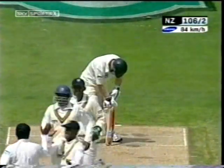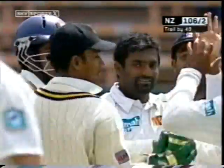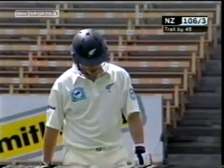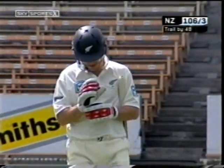Straight through the legs. Craig Cumming looking to hit way too square there. And Murali with the Dusra, he may have thought it was the off spinner, but it certainly wasn't. He's gone round the wicket and he's opened up Craig Cumming like a can of beans. Well, Craig Cumming got very square on here, looking to hit the ball through the leg side.